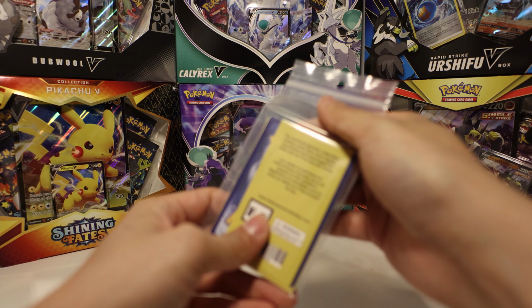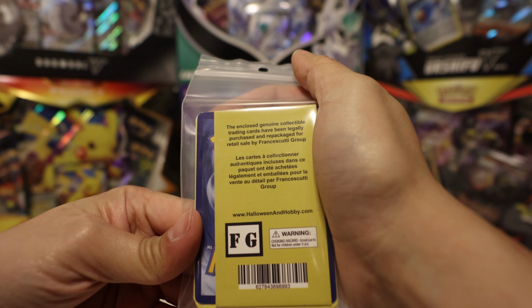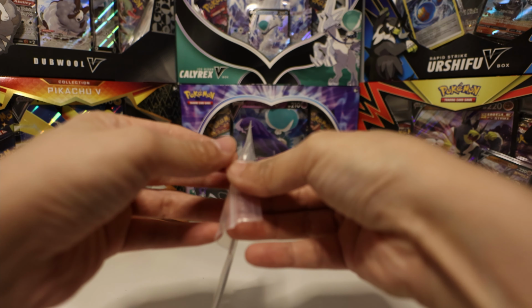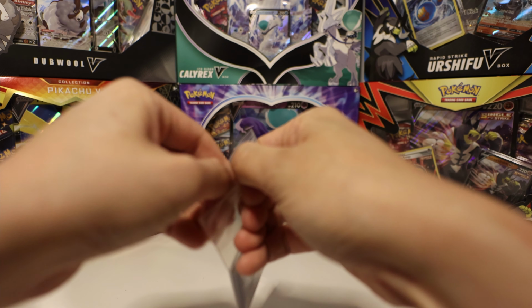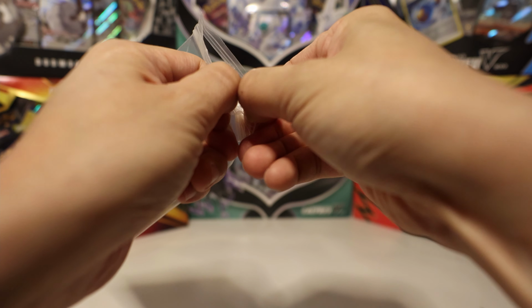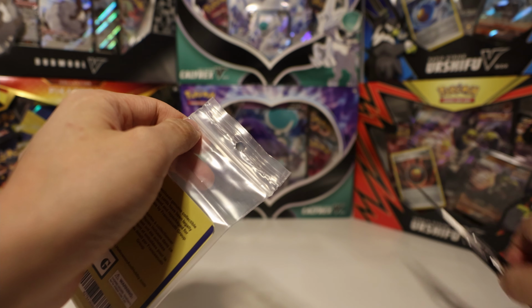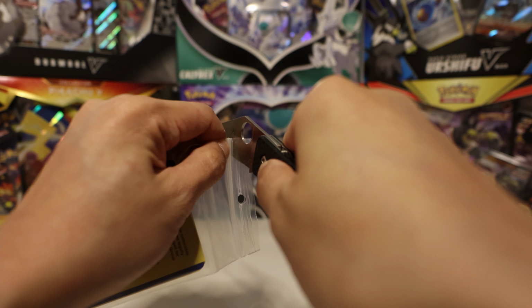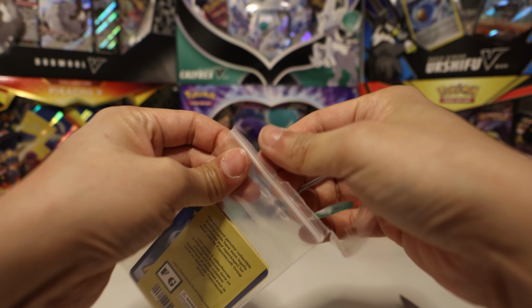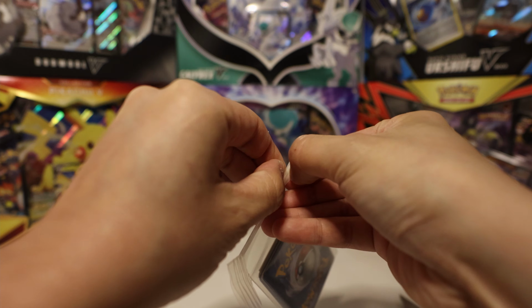mystery pack. The enclosed genuine collectible trading cards have been legally purchased and repackaged by Francis QT Group. F&G. They do a bunch of other ones, don't they? Well, I wonder what they have in here. It's curious. Oh, it's like heat sealed. That's interesting. So that is definitely tamper proof, so that you know that whoever's reselling these hasn't messed with it.